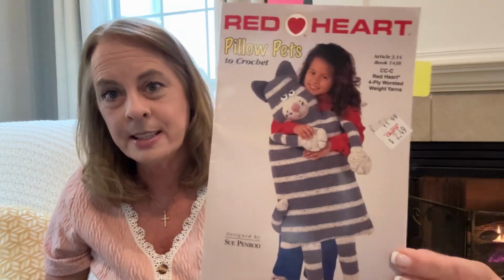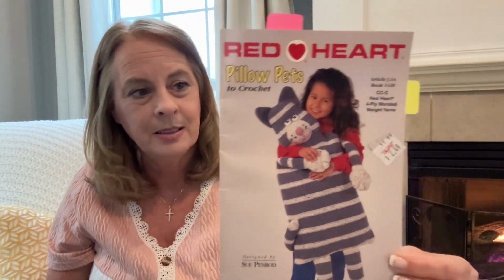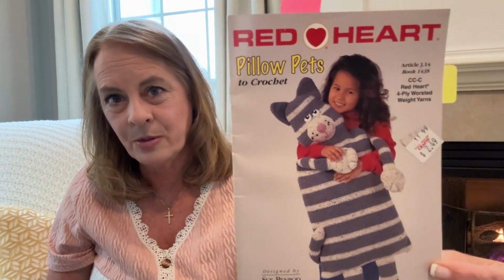But if you want this pattern, I'm not sure how to get a hold of this, because I'm pretty sure it's old. Okay, it's printed in 1999. You could probably find it on eBay or something. But here it is if you want to take a snapshot of that, and maybe you can find it, like I said, eBay or somewhere. Who knows? Amazon may still have it. Or Red Heart's website may still have it. I don't know. But like I said, it was just given to me.